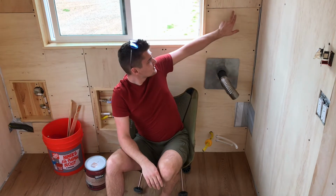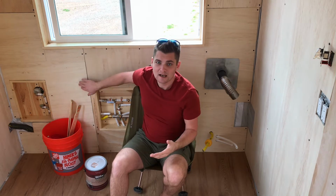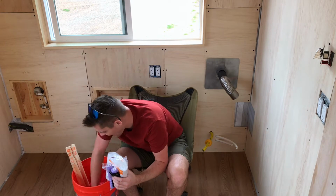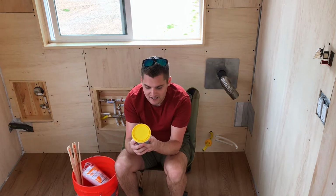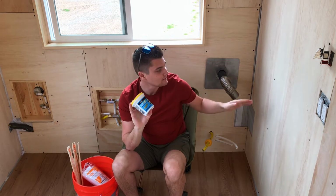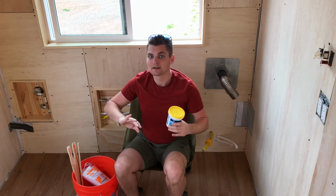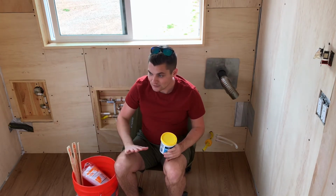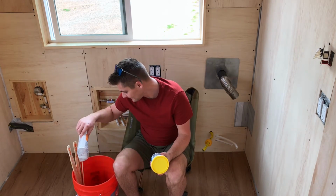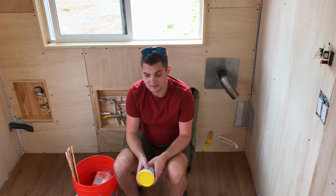All of these seams in between the different pieces of plywood are all going to be filled up with this Alex Flex flexible spackling, which is going to be put in any kind of divots, any kind of seams, anything like that. I'm going to be filling all those up, sanding it down, so I'll have a nice smooth wall to paint on. And yeah, that pretty much covers what we're about to do, and let's get to it.